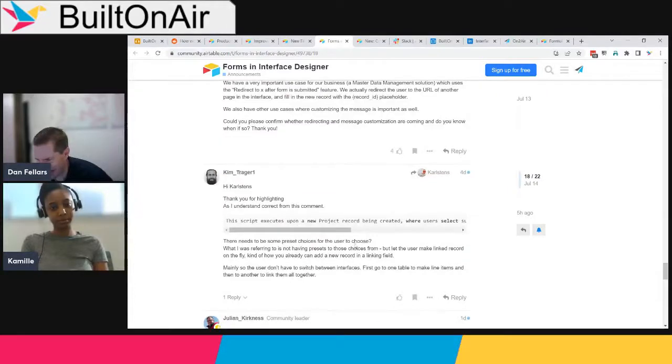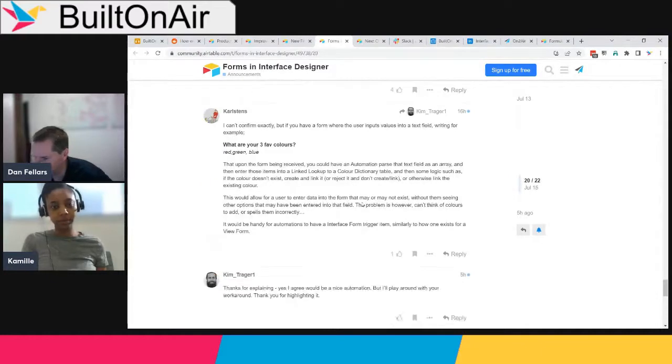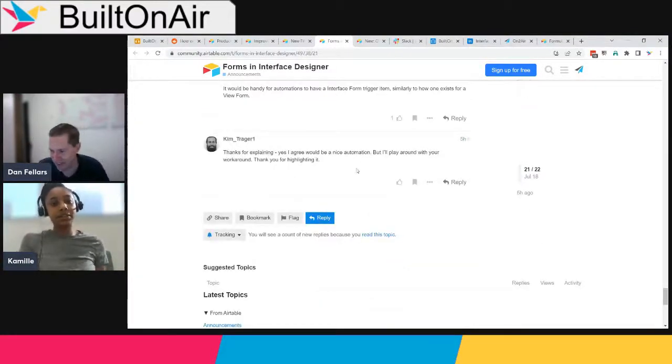Yeah, and there's a lot of commentary on this one. I'm realizing I'm way behind on seeing what people are saying, so I need to catch up on this thread. What people are saying is there are some things that a form view does that the forms in interfaces can't do. I don't know if you can pre-fill a form in Interface. I am unsure if you can redirect after an Interface form has been done, things of that sort. And then there's the other way around. There are things that you could do in Interface Designer that you can't do in a form view.